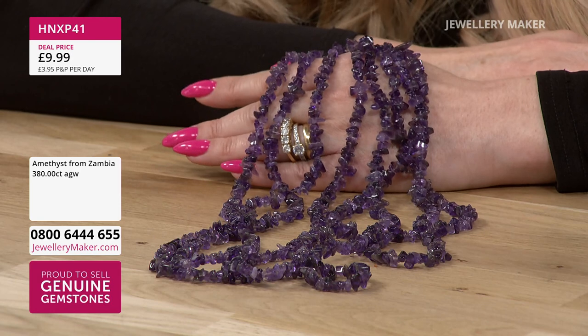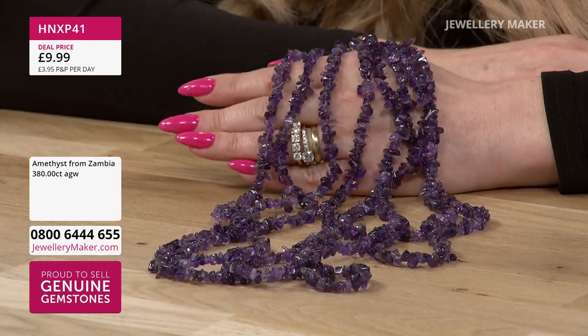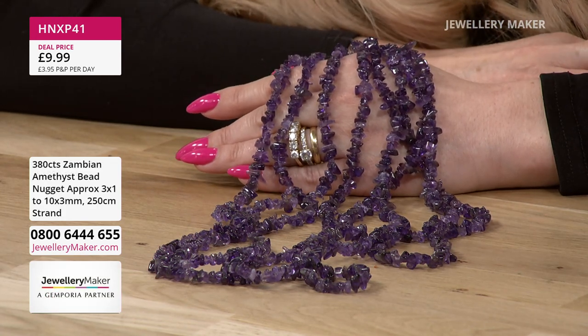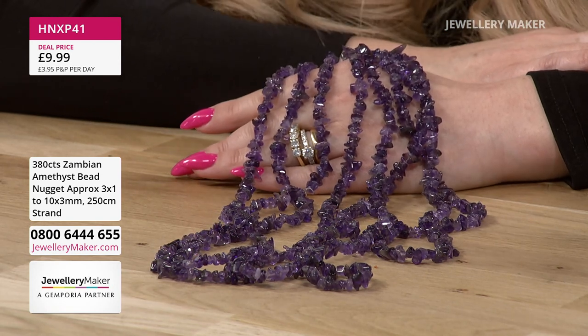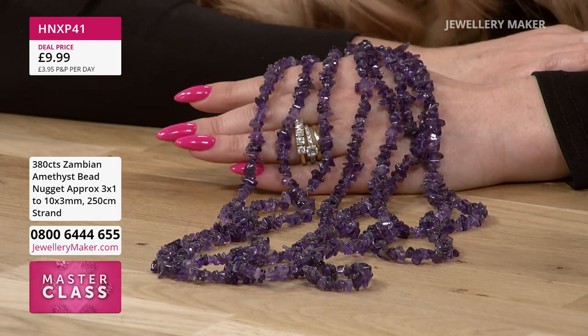Janet, well done. Oh, my goodness me. Completely and utterly natural. It's beautiful. So all of the techniques that you've demonstrated today, Monica, would work? They would, absolutely. And amethyst being one of the most commercially recognised gemstones that exists.